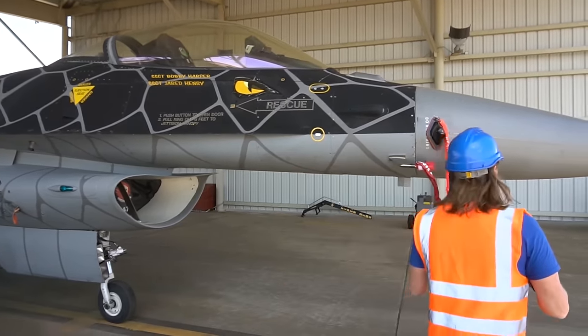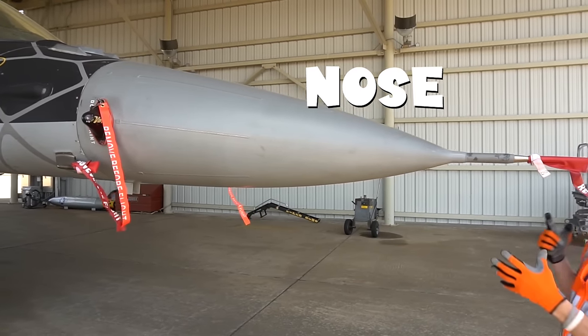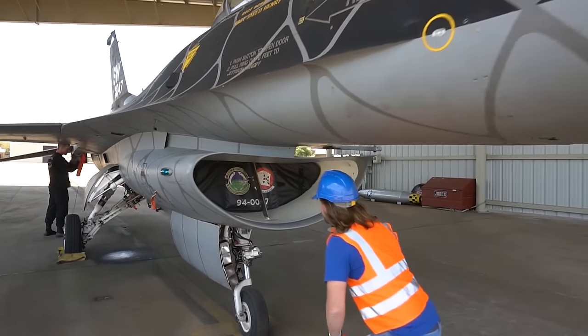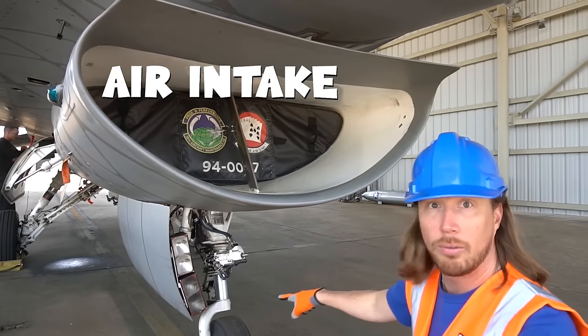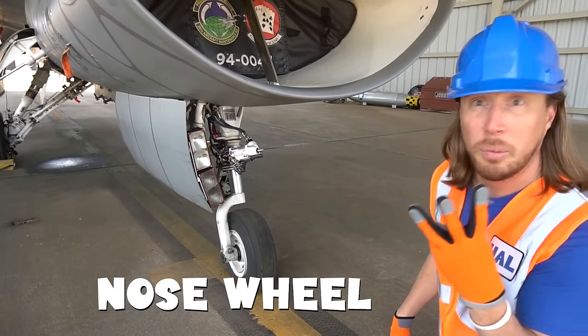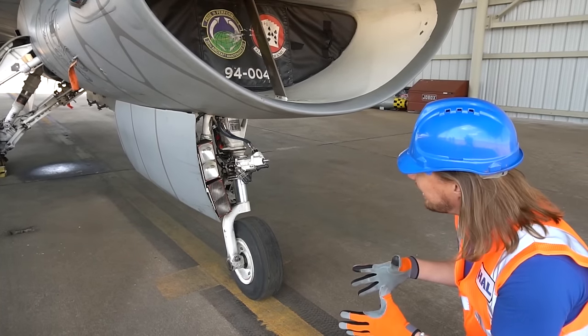Oh, look at this. Well, we got the nose of it, right? It's really pointy. It's really long. Oh, and look, this is the intake. That's really cool. Right here, we've got the nose wheel. Of course, this thing has three wheels, but this one's really important. It helps it steer.